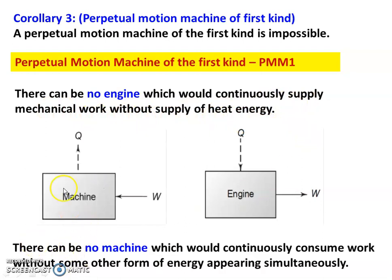And there can be no machine which would continuously consume work without some other form of energy appearing simultaneously. So work continuously kudutikitte irukum, the machine is not doing anything, which is not at all possible. So it has to do something. When we supply work to the machine, it has to do something outside. So this is also not possible.